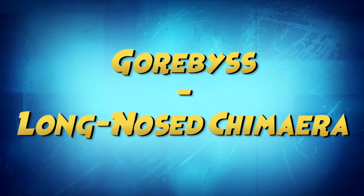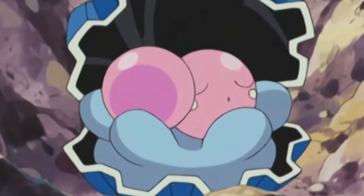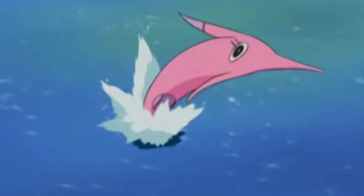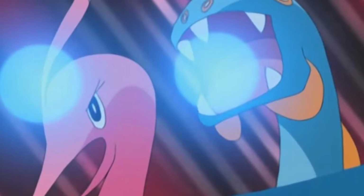Gorebyss, Long-nosed Chimera. Gorebyss is a water-type Pokemon found in Generation 3. It evolves from a clam pearl when the Pokemon is holding a deep-sea scale. Gorebyss is a beautiful fish with a long nose. The Pokemon is known to live in the depths of the ocean with a body capable of withstanding the pressures of the deep sea.